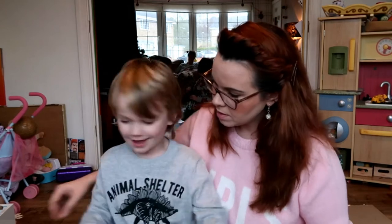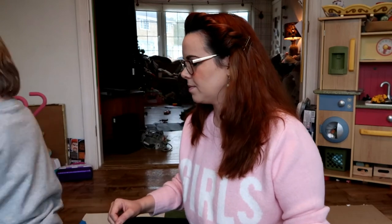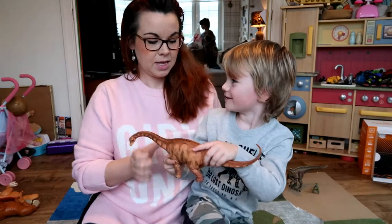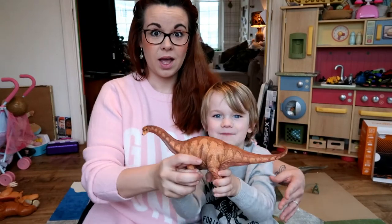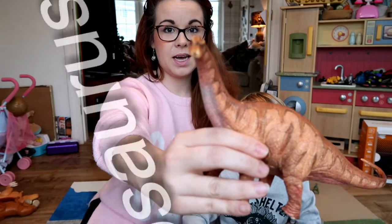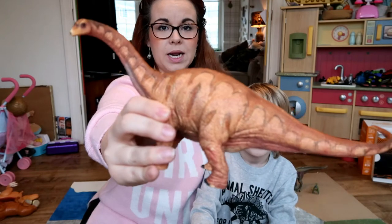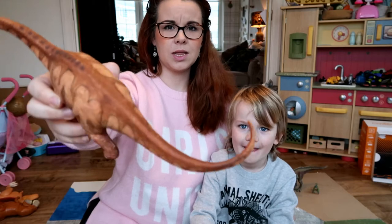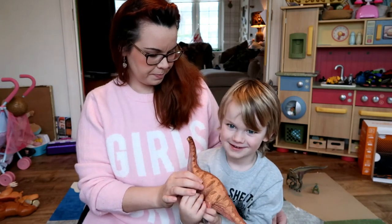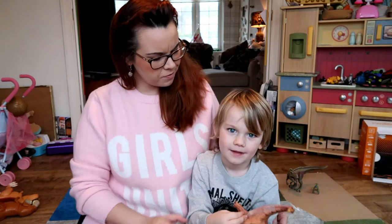Should we grab another one? We've got a massive box here. What else have we got to pull out then? We have another one. Who is this one? A patasaurus. Now this guy is huge, isn't he? Look at that tail. Would he have been bigger than a person? And what is he? Is he a herbivore? A herbivore, which means he only eats plants.